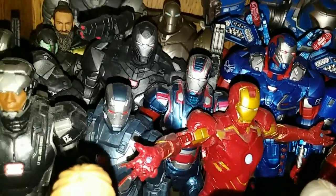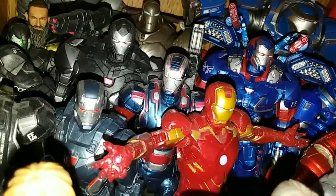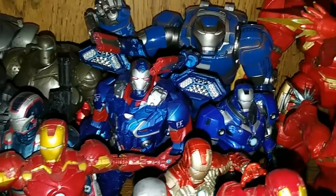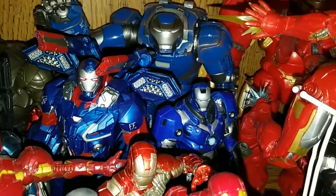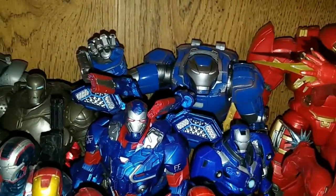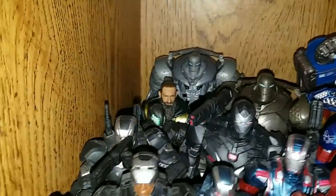Iron Patriot, just gonna say I really love the Iron Patriot, okay? Just a little foreshadowing. Then Iron Patriot from Endgame, Iron Patriot Mark II. And then Arctic Crusader Iron Man. Then that is the Comic Cave Igor. God, I love Comic Cave stuff. Then there's a couple Ironmongers, Titanium Man back there, and Mandarin.